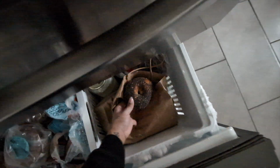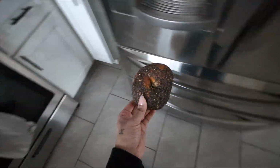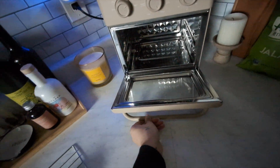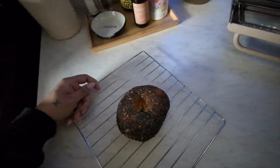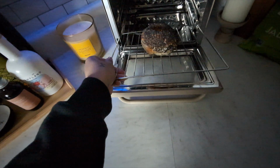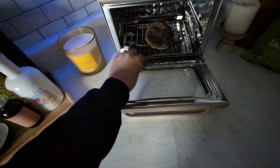I know this looks like it probably will go bad when I have the bag in the freezer like that, but trust me, nothing happens. I go through these so fast that it's absolutely fine to just put the bag in the freezer like that. These, by the way, are from Pop-Up Bagels.